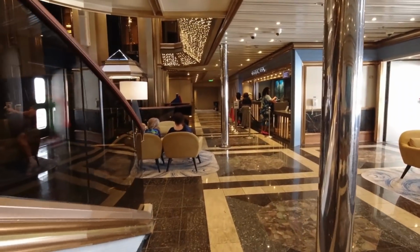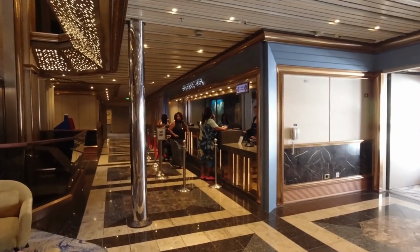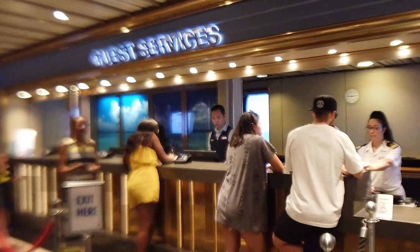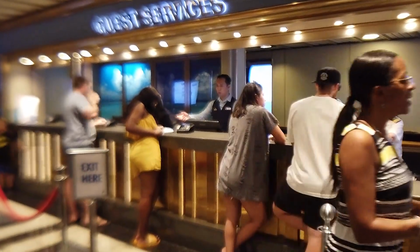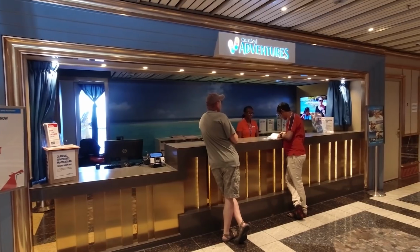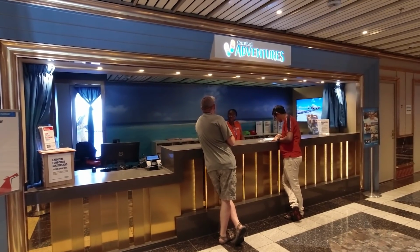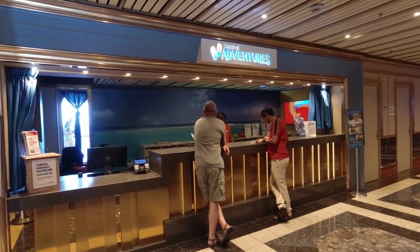On the starboard or right side of the lobby bar, you will find the 24-hour guest services counter. On the port or left side is the Carnival Adventures excursion desk, where you can find out about and book all sorts of amazing activities for your ports of call.